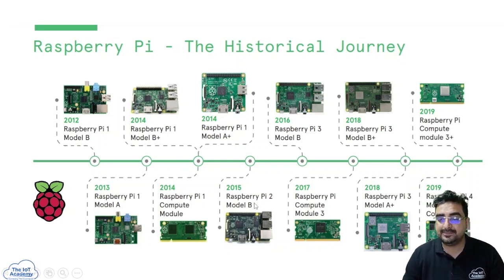Now come to Raspberry Pi 2. It was launched in 2015. After 3 years of Raspberry Pi 1, Raspberry Pi 2 was launched, where only model B is available. Now in 2016, Raspberry Pi 3 model B was launched. This is a board with Wi-Fi facility. Now in 2017, this is a compute model.